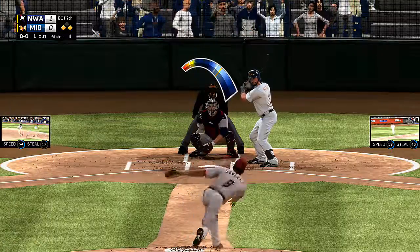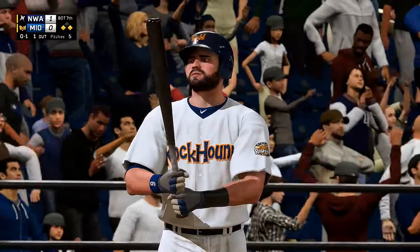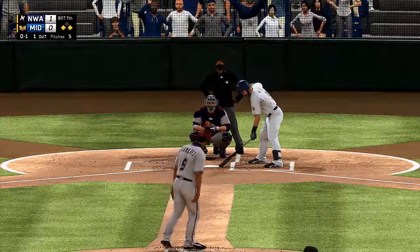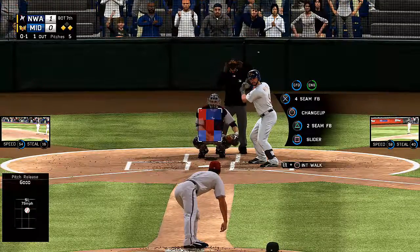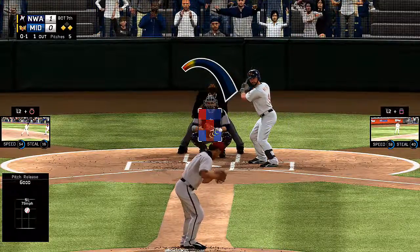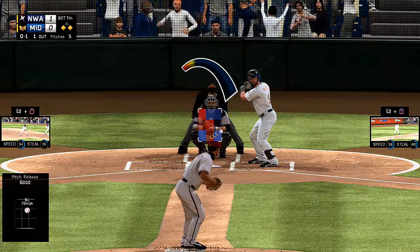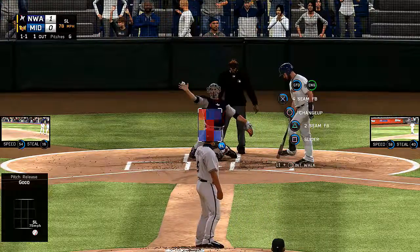Standing in now, Christian Walker, as he'll take a look at a strike right down the middle. It's 0-1. Now at the plate, you're looking for something up in the zone. Try and keep it in the air. Make sure you don't hit into a double play. Oh, 1 count. Here's the pitch. And there's ball 1. 1-1.